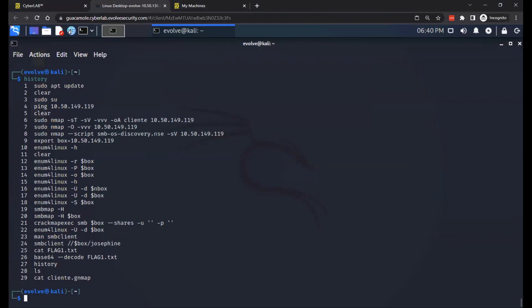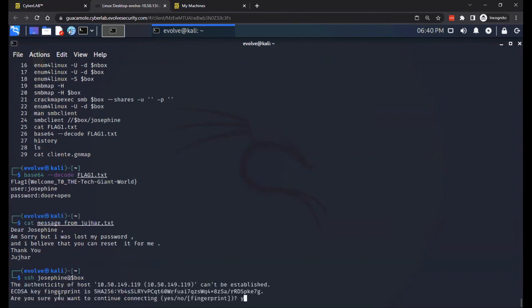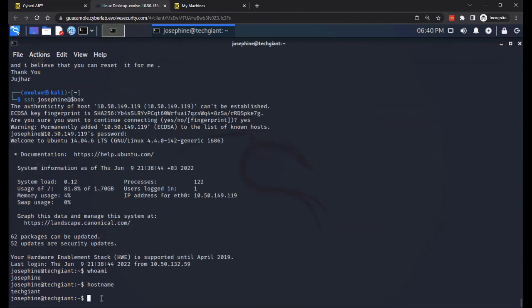So the next step is going to involve the hint we got. So if we recall, if we take a look at our flag there, we had the password door plus open. I also want to take a look at that message. Someone's very sorry, but they lost their password and they're hoping that we can reset it. So let's hope we can too, right? So I'm going to go ahead and assume that that password was for Josephine. So let's take a stab. ssh josephine@target. We'll trust that key and try door plus open. What do you need to know? Here we are. So I'm Josephine on the host techgiant. So not only do I have access via SMB, but I have access directly onto the host here.